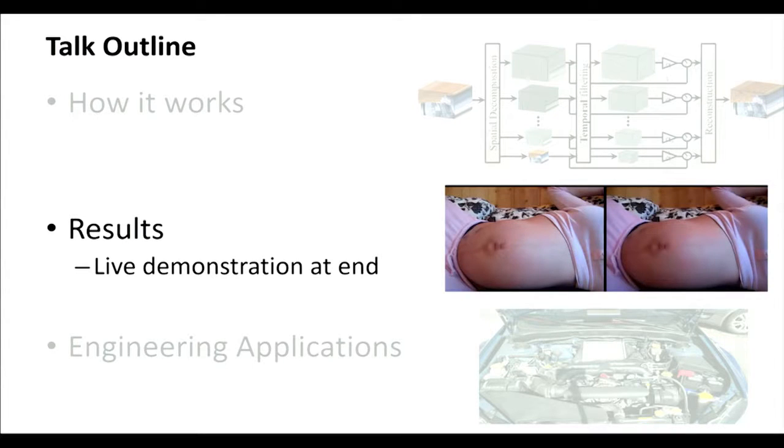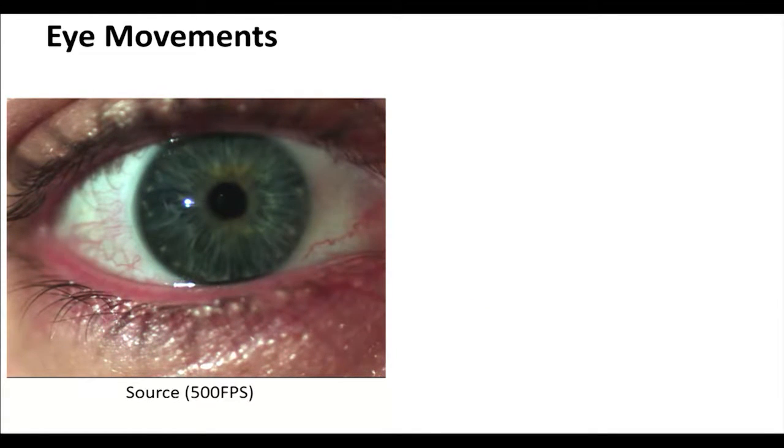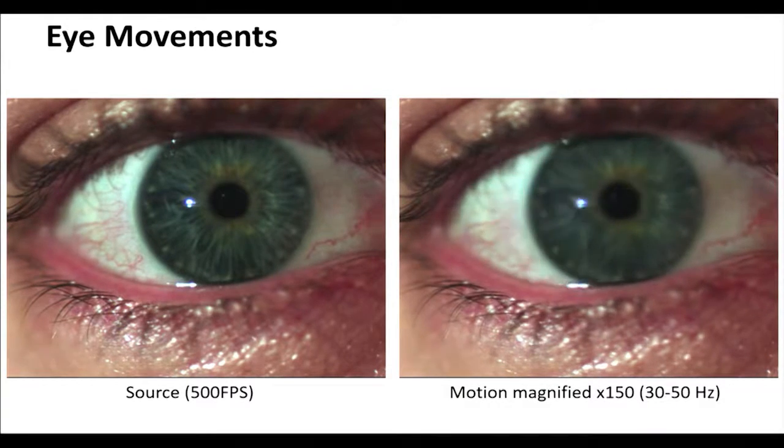Now I'll show you a couple more results. When a person tries to fixate at a point, their eye may still move from involuntary head motions or eye movements known as microsaccades. These motions are difficult to see even in this close-up shot of the eye filmed at 500 frames per second. But when we amplify the motions 150 times, they become apparent.